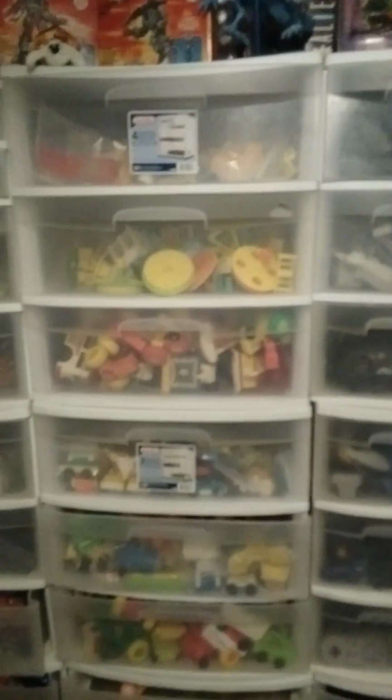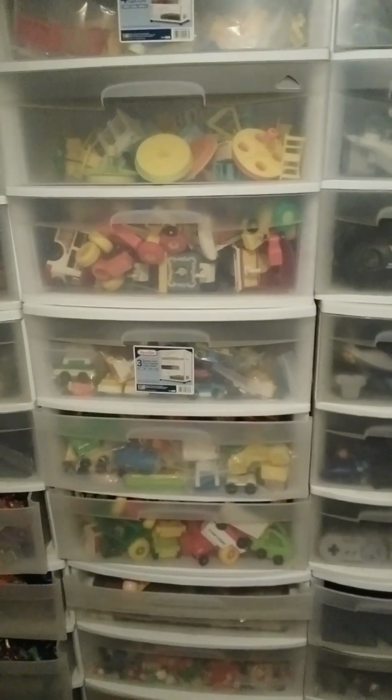Then you got your Fisher Price Little People stuff. There's probably worth $500 of Fisher Price stuff there. It's kind of a slow seller. It's not like G.I. Joe. You've got Beast Wars. 2, 3. There's probably 500 plus there in the Beast Wars stuff. Because some of those guys go for like $20 to $50 a piece. And I have some of the bigger ones too.